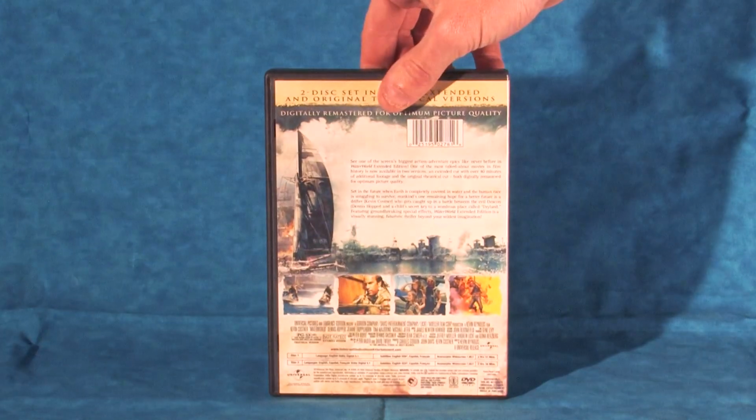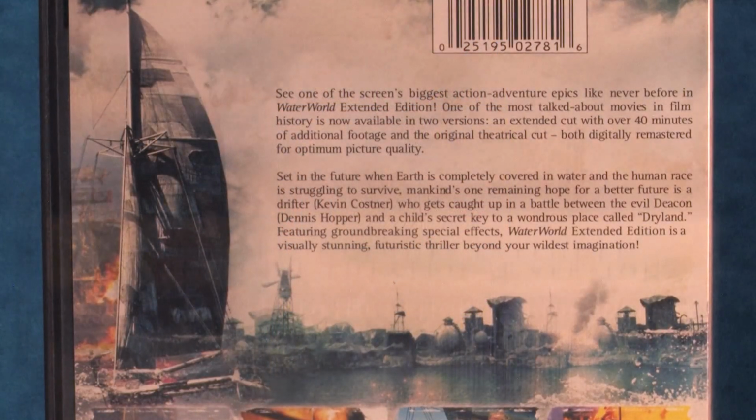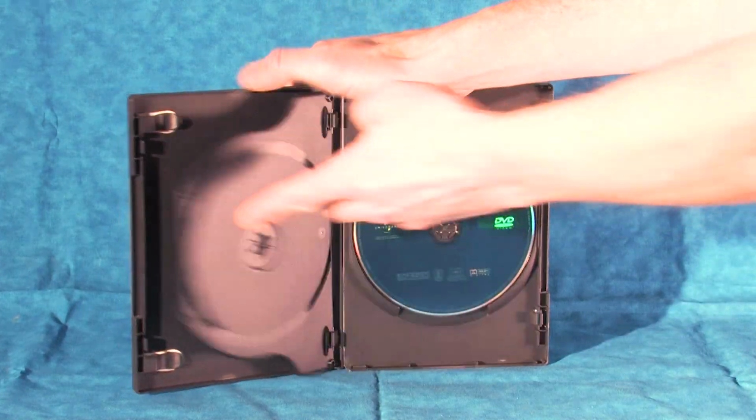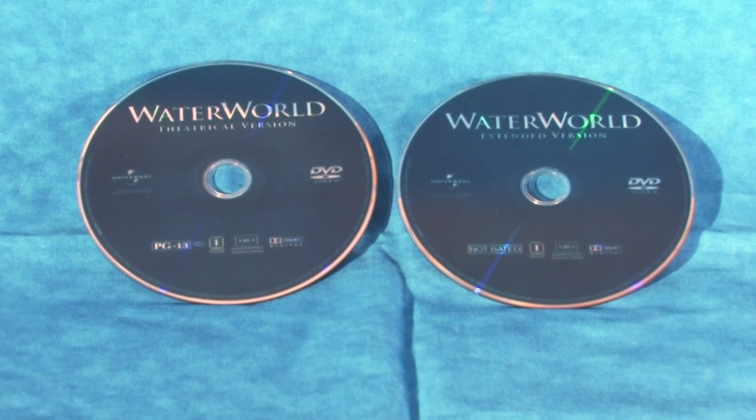Flipping to the back cover, we find a description of the film and more information about the extended cut, along with an image of the trimaran in the Atoll Lagoon and some stills from the film. Opening the case, there are 2 plain blue discs, one for the theatrical cut and one for the TV extended cut.